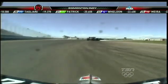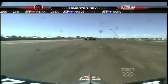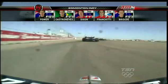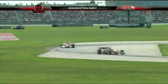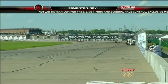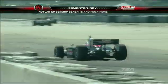On board with Ryan Hunter-Reay, running in 8th position through this turn 13 and 14 segment onto the front stretch. Will Power has now led in 10 of 11 races this season. The only race he has not led was the first oval race of the season in Kansas. Continues to lead here at Edmonton. Basically a 5-car breakaway here. It's Power, Castroneves, Dixon, Franchitti, and Briscoe. Then about 5 seconds back is Simona Di Silvestro running in 6th, and E.J. Viso is in 7th position. Ryan Briscoe finds himself in 5th right now.